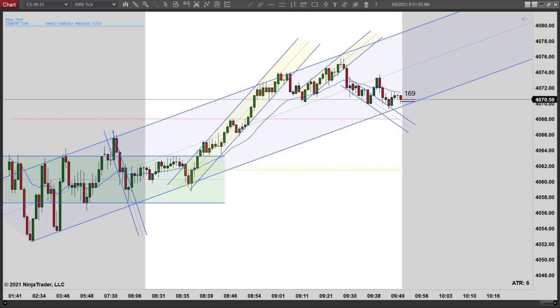Hey, it's Mike, and I'm hoping I'm going to get a chance to maybe demonstrate a trade here. We've corrected back almost to the trend line. We're not quite there yet. I'm hoping that we're going to get a setup here. We've got a new high, so there's a first entry. If we break higher, there's a second entry.